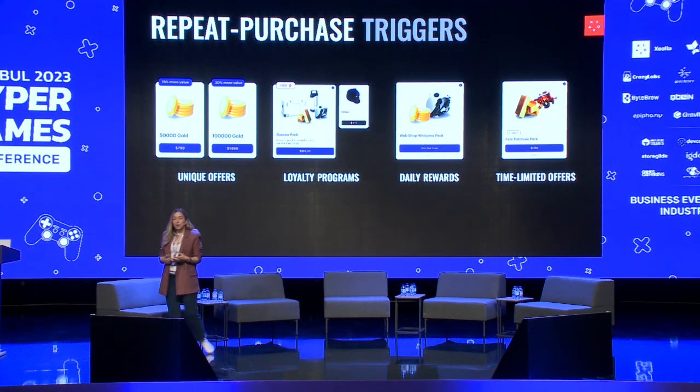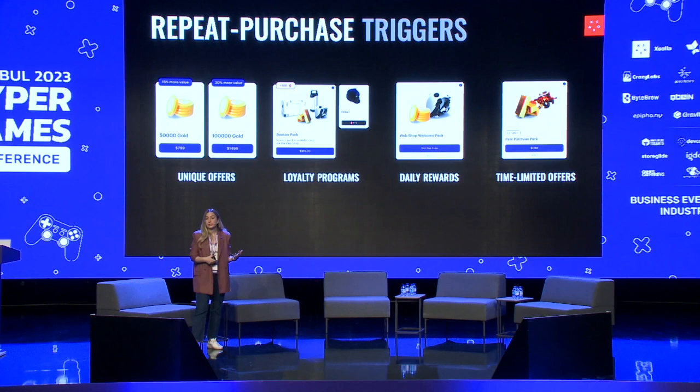Loyalty programs. Loyalty programs have various methods to kick off repeated purchases, but what we suggest is to give loyalty currency to your players. For example, for every transaction they do, give them 5% of loyalty currency so that they can spend these currencies for buying catalog items or some specific items that you would like to promote.